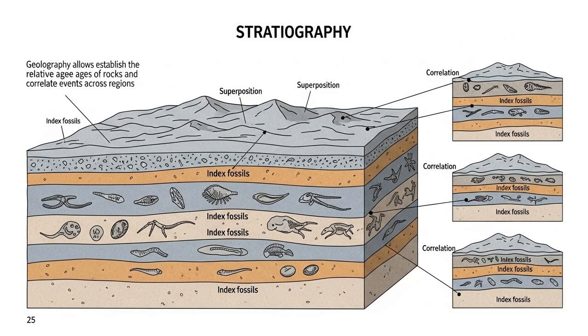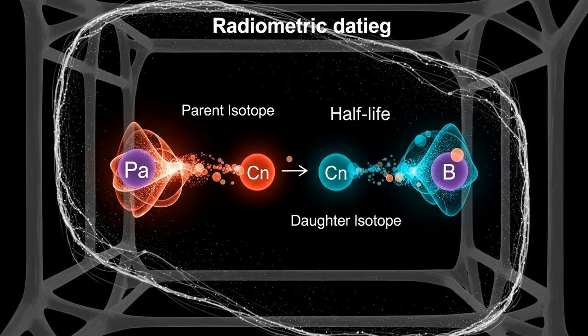This allowed them to create a sequence, a what-came-first list of Earth's history. But it couldn't tell them when it happened. How many years ago was that dinosaur roaming around? They had no idea. The true revolution, the moment we went from a storybook to a calendar, came with the discovery of radioactivity. This discovery led to radiometric dating, the absolute heart of geochronology.